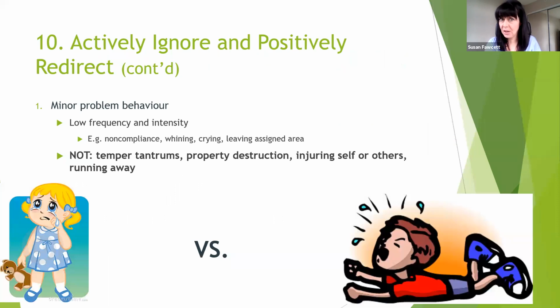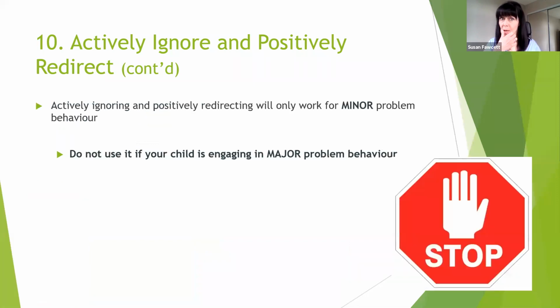Minor problem behavior is behavior that is low in frequency and/or intensity. So think of things like just non-compliance, like saying no or turning away or just not responding to instructions, whining, a little bit of crying, leaving their assigned area, maybe wandering out of the room. But it's not this little dude on the right, who's having a full-blown temper tantrum, property destruction, injuring themselves or others, or running away, where you can't find them for a while. This strategy will not work for major problem behavior. So you can't use it if your child is engaging in major problem behavior.